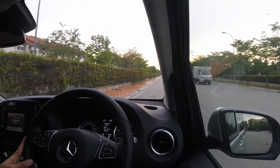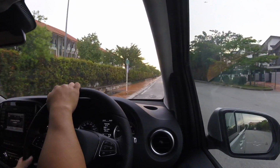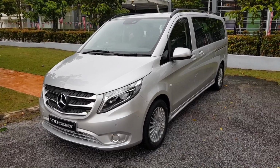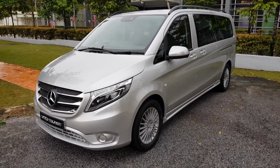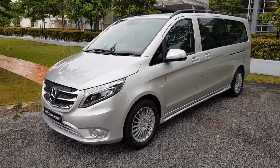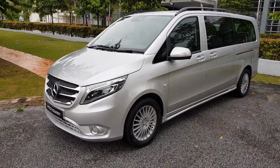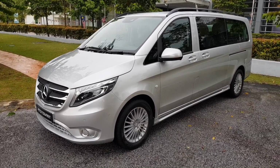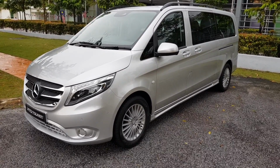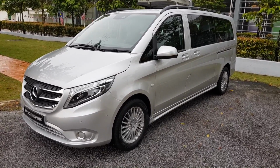So yeah, I'm gonna try and find a spot so that I can stop and show you guys the car. This looks like a very nice spot. This is the Vito Tourer. So I've been really wanting to test drive this car because I think it is a very good move from Mercedes-Benz. Now think about it this way. We have the Alphard and Vellfire having the entire segment to themselves, right? But recently, I believe you've seen more and more of these going around town, because I think people see the reason and the prospect of it, because it is to me, a very interesting prospect.